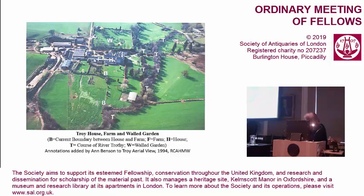On this scale, B is the boundary that's existed since an auction in 1901 between the house, H, I hope you can see that, and the estate farm, F, which you can see is exceptionally close to the historic house. The house is on a north-south alignment where north is to your right. At the top of the screen, on the west side of the house, is this walled garden of some 4 acres with its original stone walls, and then the whole of this surrounded by farmland and parkland.